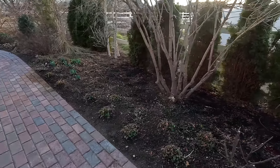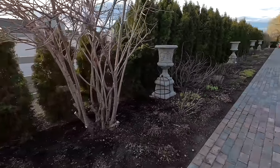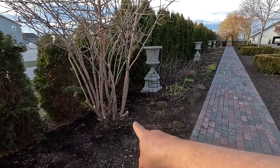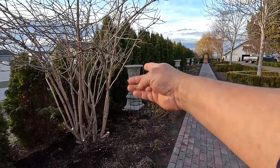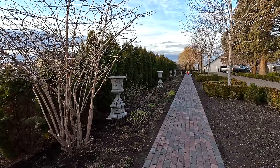We did take a couple of branches out of the elderberry because when you stood here, the branch that was right there, you can kind of see the stub. I need to bring a pruning saw back out here and clean that up a little bit, but it was coming out about right here to where it was blocking that urn, and I really do want to be able to see all the urns.